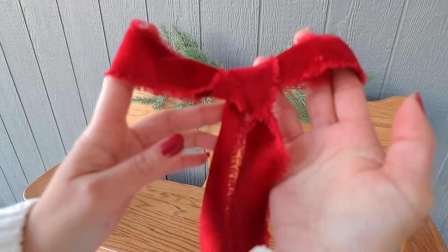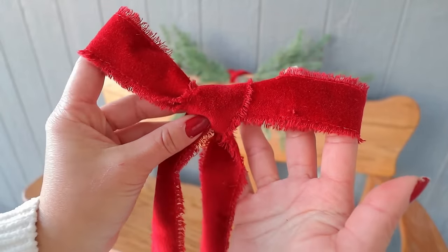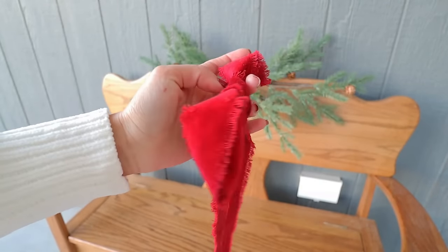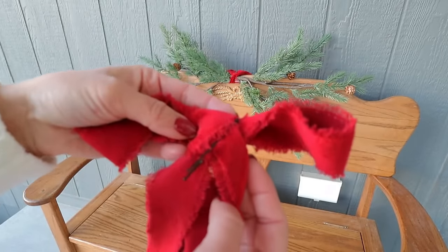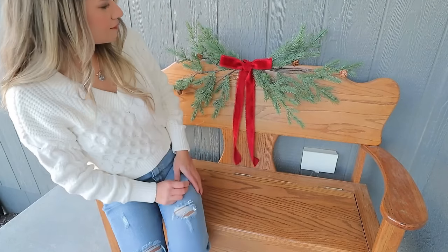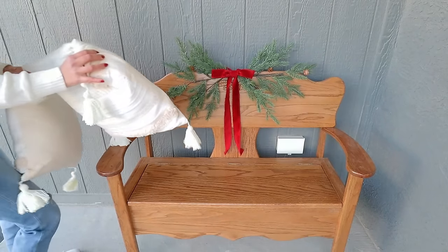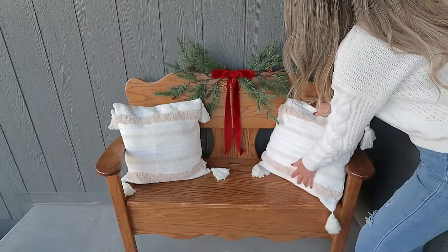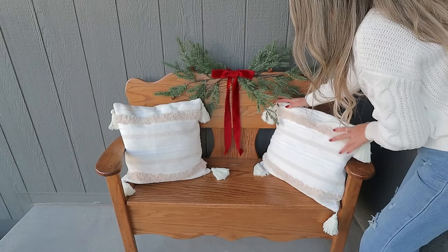I made the bow with the same red velvet ribbon, and I'm using a hair clip at the other side to attach this bow to the tied ribbon. I'm adding these throw pillows I already had to make this area feel more welcoming and cozy.